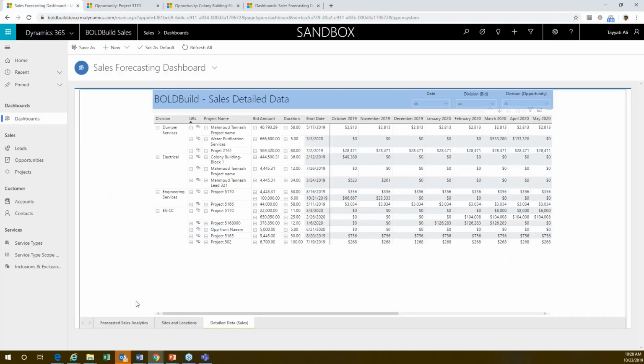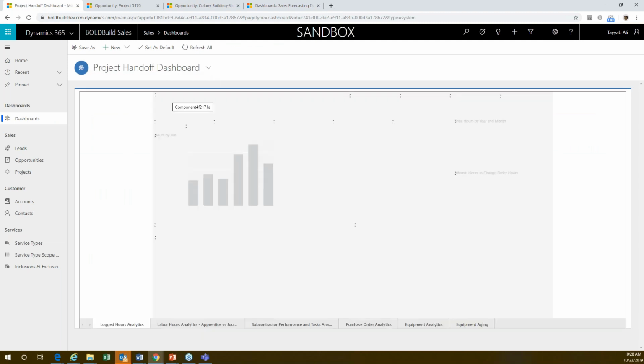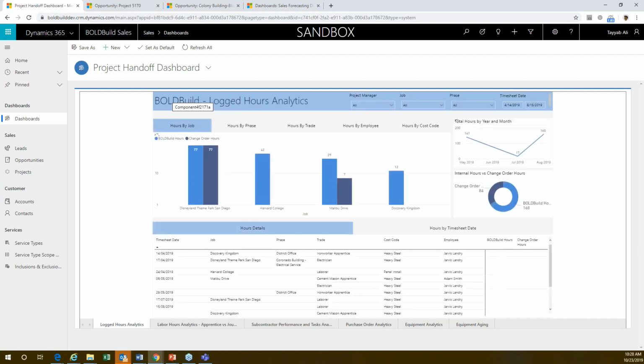So I'm going to go back to my dashboard. This is just on the sales side. But for project managers, we have these reports that go across all the apps that we have. We have built them so that you could have visibility at your fingertips. And it's also for executives.